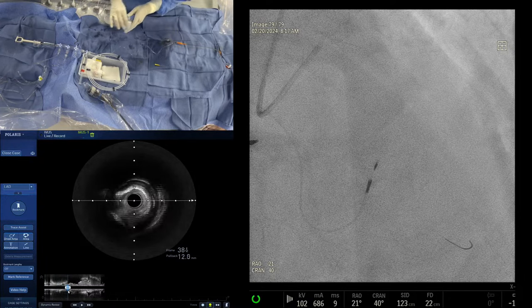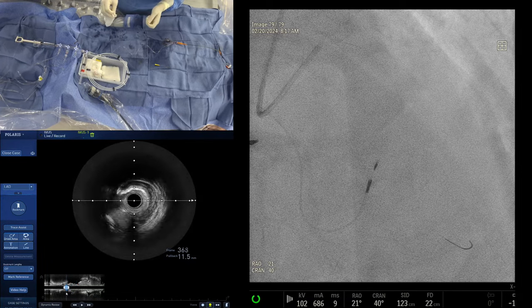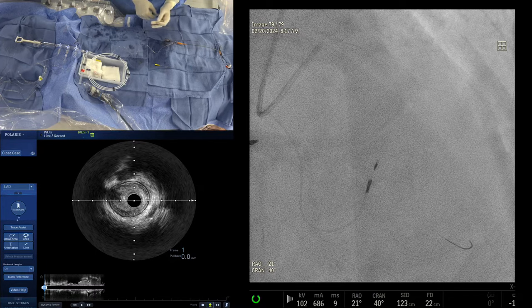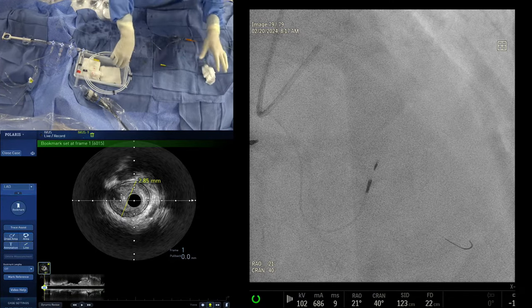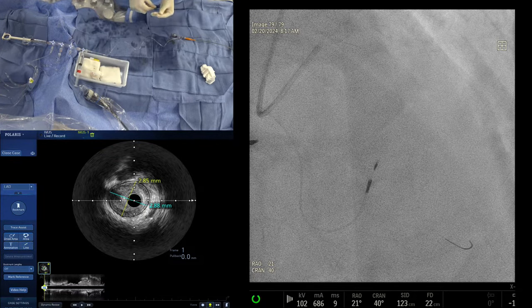No, I think cutting balloon. Okay. First, let's do regular balloon, even if you think cutting balloon. Okay, you want to cut the diag, I can understand. No, I think for the LAD we can do just a high pressure balloon. Okay, so now let's go, but tell us the strategy first. Okay, but IVUS is out now. Let's go to the angiogram and let's tell our audience what is the plan now.